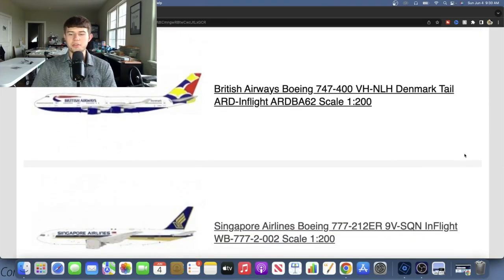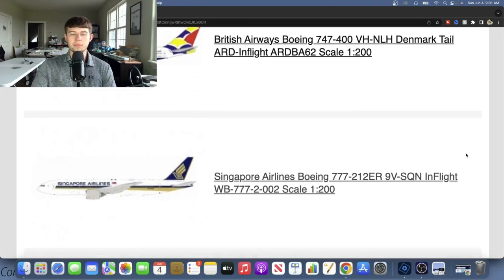Singapore Boeing 777-209 Victor Sierra Quebec November. Another really cool aircraft. Love the detail on this one. The Singapore livery is really nice, so certainly nice to get to see that done here in the 1-200 scale.